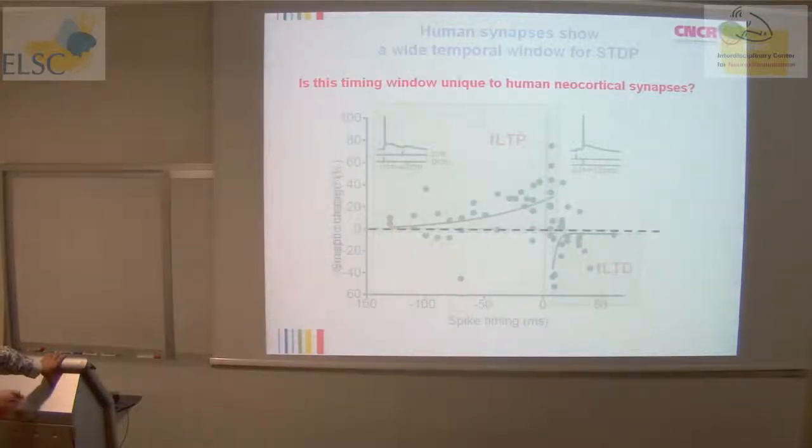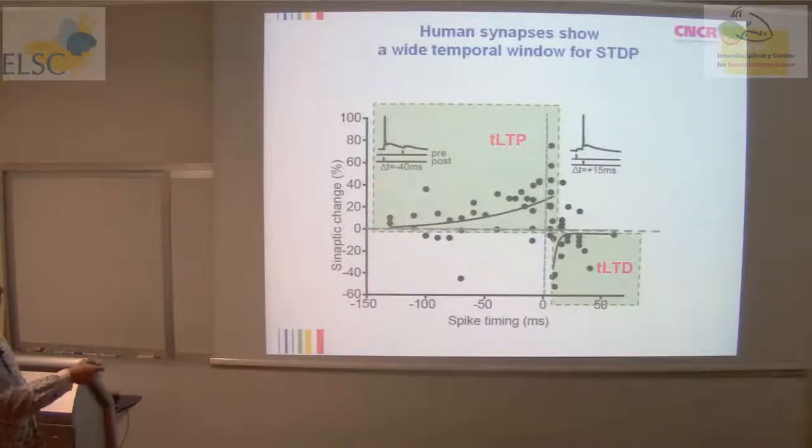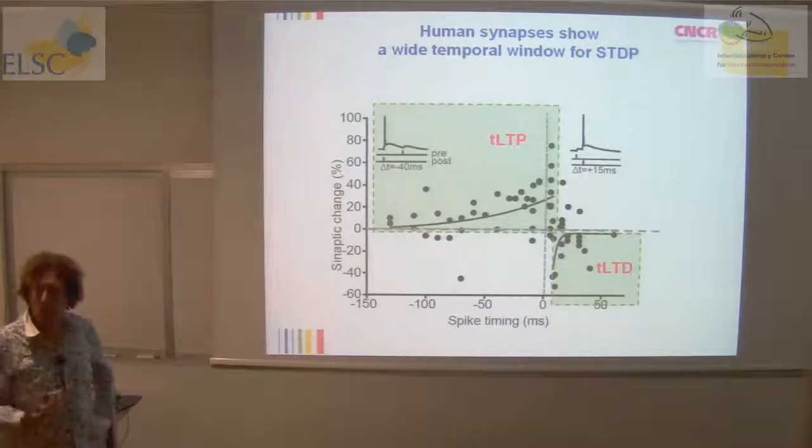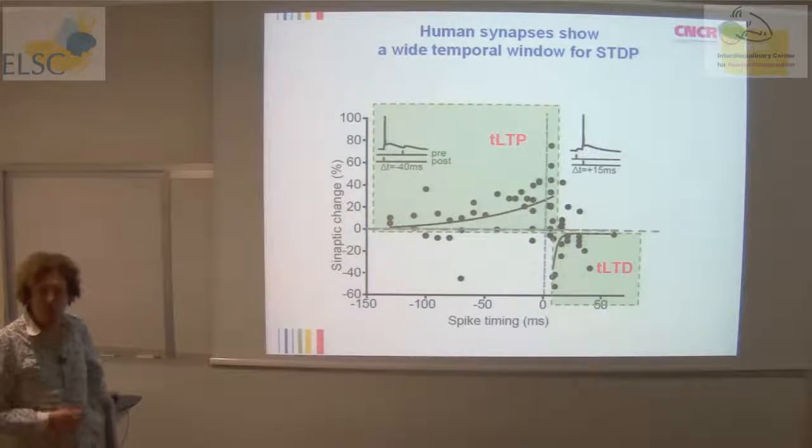The next question: is this timing window unique to the human neocortical synapses? So what we did, as you remember, in the rodent, we think of a window that's very different. So what we did is we compared the human data to adult rat data, also temporal cortex, because it has never been done. So first of all these experiments were done with single exopotential pairing. So another notion that's out there in the literature is that in adult cortical tissue you cannot get spike timing plasticity, spike timing LTP.